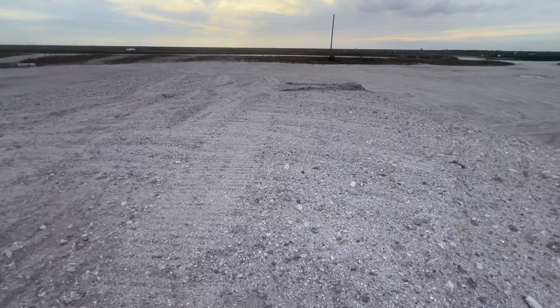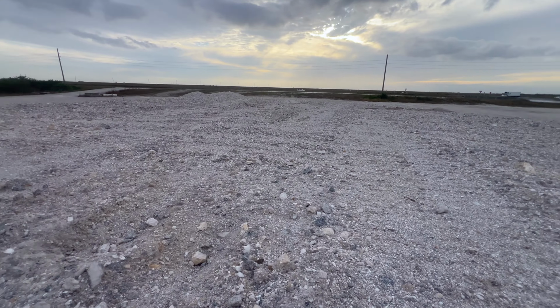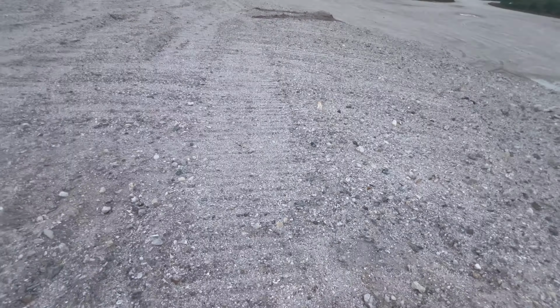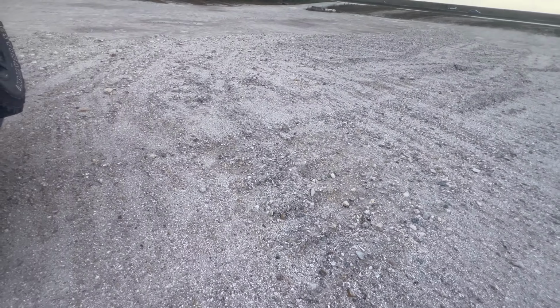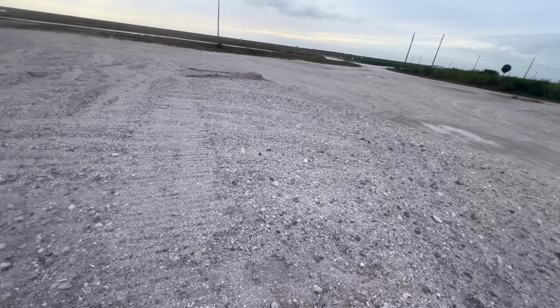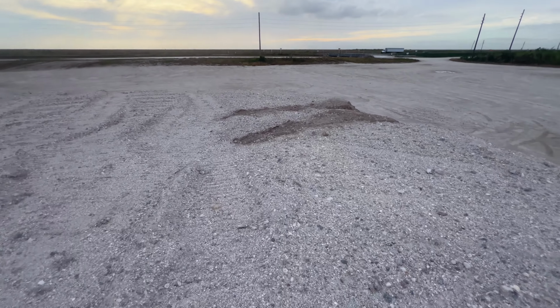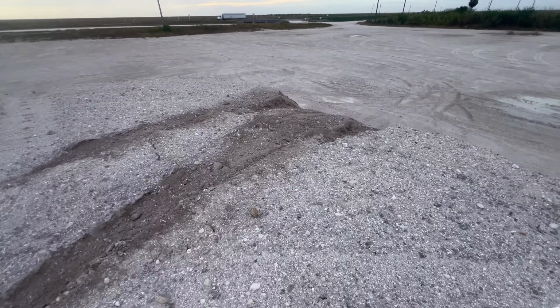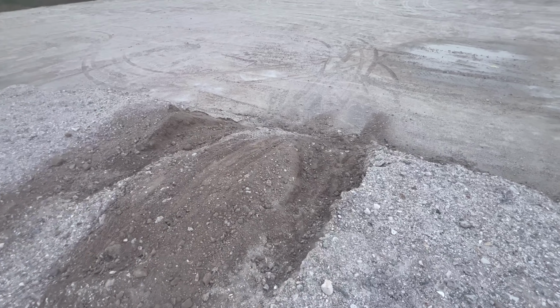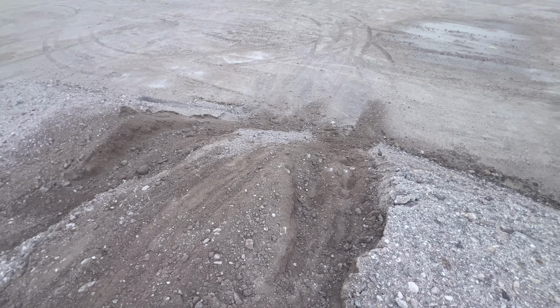Man, I'd love to do some donuts up here, but it's a little uneven, and I don't want to risk it. I don't want the Jeep to get stuck up here or something like that. Man, bringing the Jeep down, it's a scary feat. I don't know. The video does not do it justice, guys.